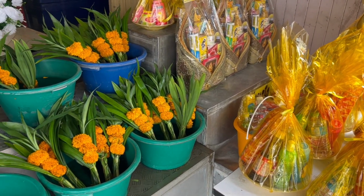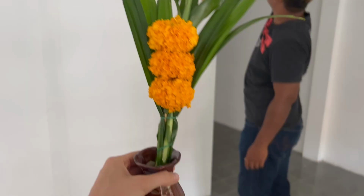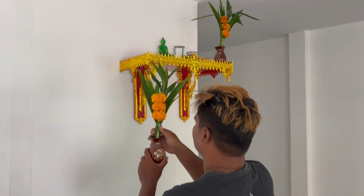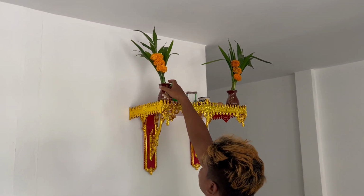Before we moved into our new house, we went and bought flowers, eggs, some sweet water and incense. Most people in Thailand are Buddhist, and many Thai people believe that giving these offerings to the Buddha will bring good luck to the house and to the people living in it.